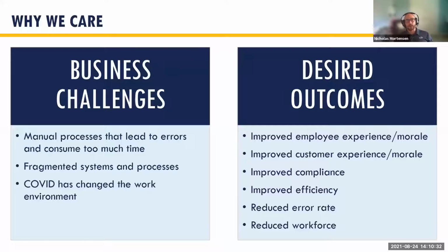It shouldn't be hard for the customer to engage. It needs to be easy. It shouldn't be hard for the customer to purchase a product or purchase our services. It needs to be easy. So how do we make it easier? How do we improve that experience?